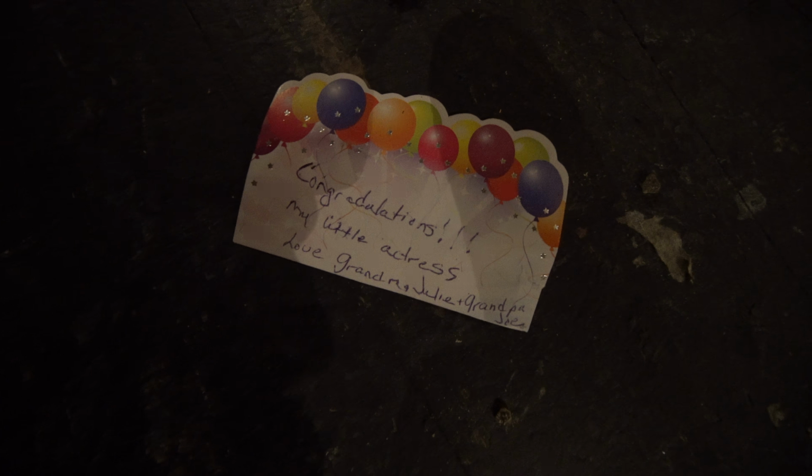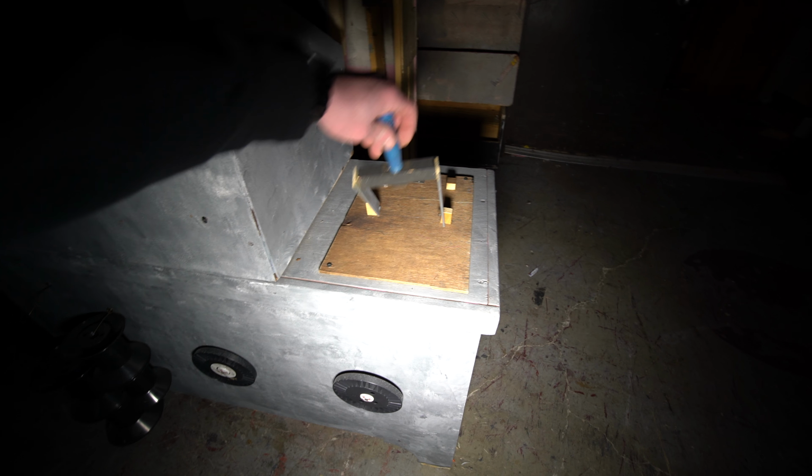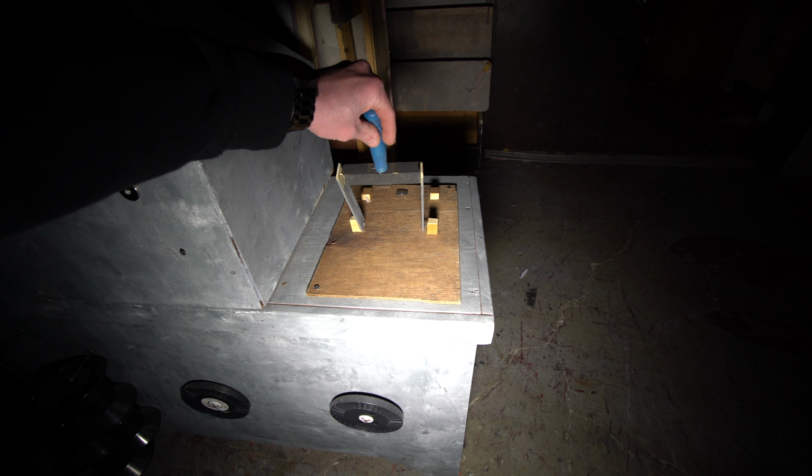That all the sets? Young Frankenstein. That's cool. See that? A lever.